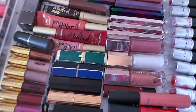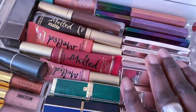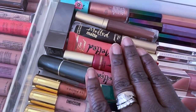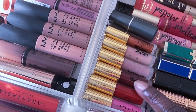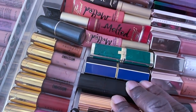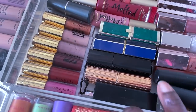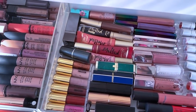And then over here I have a lot of MAC. I have Fenty. This is all Fenty right here. I have melted lipsticks right here. This is from the collaboration with Sephora and Moschino. And then this right here, I think, is Balmain, Christian Dior, Charlotte Tilbury, Dior. So that's what you have there.